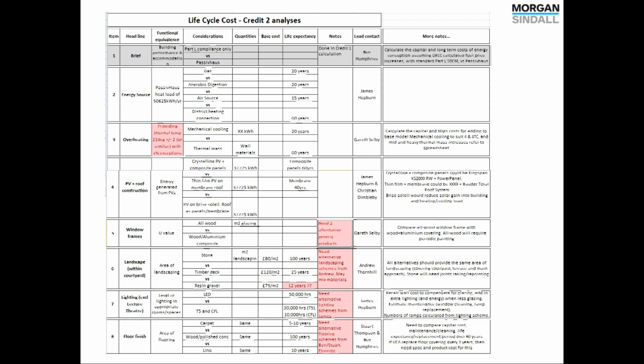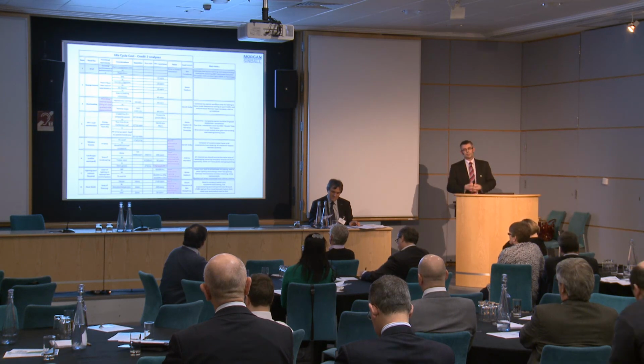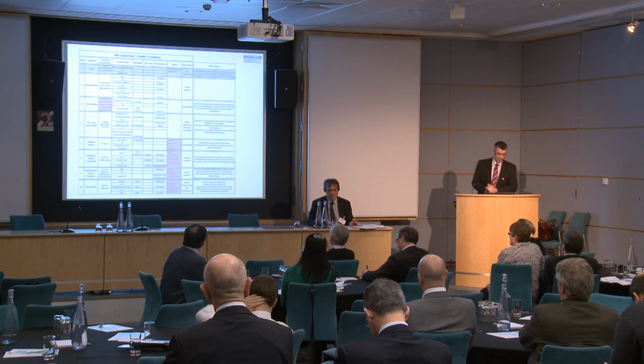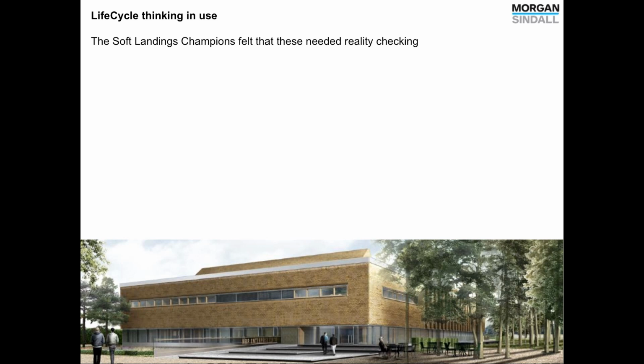Windows, we learned from the good, the bad, and the ugly walk round with the client that windows keep falling out of their units and actuators don't work and things like this, and they're not as robust as they claim to be. So we thought, well, hold on then, let's have a look at windows for the client. Landscape materials, we kept looking at. Lighting was number 7, the different types of lighting, playing the difference between LED lighting and traditional fluorescent. And the last one was floor finishes, looking at the different types of floor finishes. So those were the ones that we debated and we thought we would carry forward.